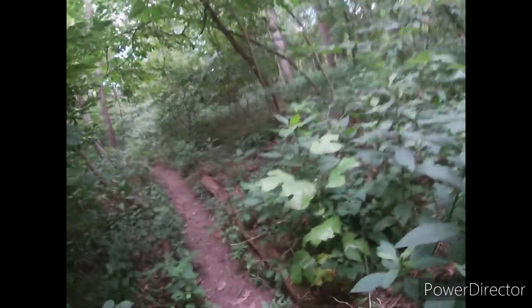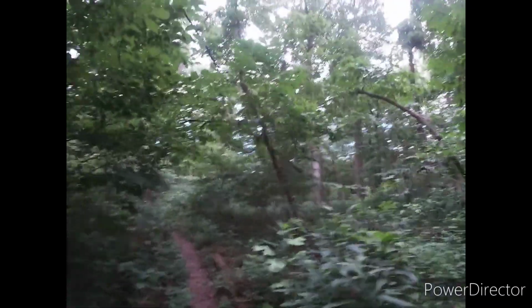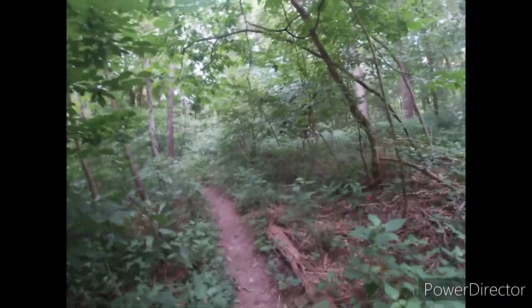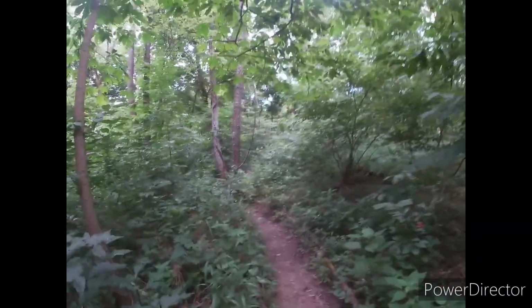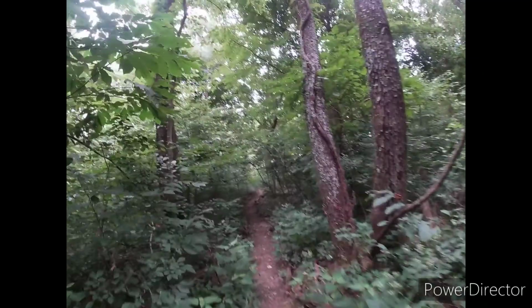Another pawpaw tree. Yeah, so pawpaw trees grow in groves. Oh, spiderweb. They're all connected by a root system. So, once there's one, more spring up from that one. And then the one that started it all is called like the grandmother or grandfather plant or something like that. And they're usually the biggest one in the area that you see. That's the one that started it all.